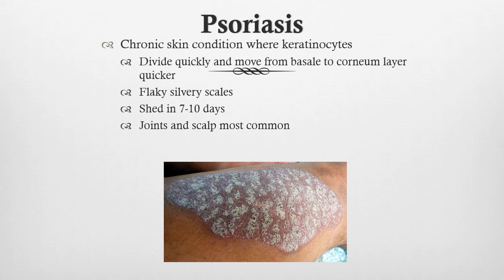But if a person has psoriasis, their skin formation moves much more quickly. Going from that stratum basale all the way up to the stratum corneum, it can take anywhere between 7 and 10 days. What ends up happening is they get these dry, flaky scales that come off in little patches, essentially. Depending upon the type of psoriasis that they have, you'll see inflammation and redness underneath it. It's common in places like the elbow, the knees, the scalp. Sometimes when people have psoriasis, it may look like they have dandruff because it's in the scalp itself.